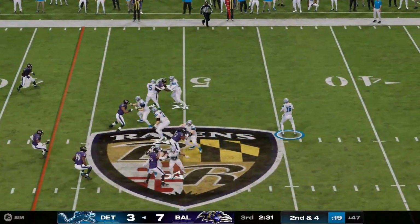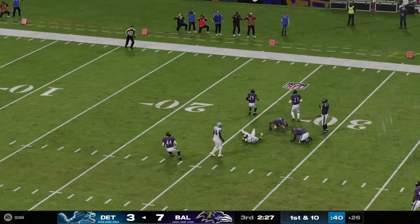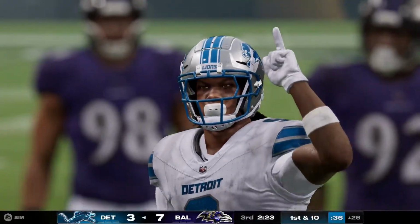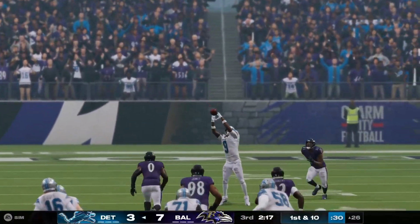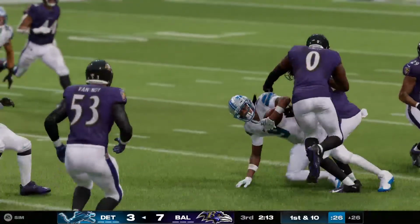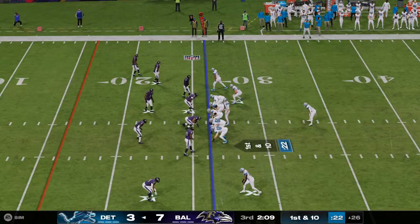Now a play fake, and it's gone. That pass caught. It's Williams. And he'll go down, but not before getting this inside the 30. A gain there of 21 yards. And that's the kind of play this offense needs to maybe kick them into gear a little bit. They've been stuck in neutral much of the game. Perhaps that can give them a little bit of confidence that big plays are out there.